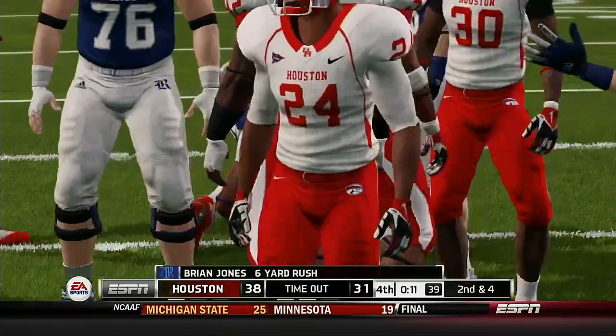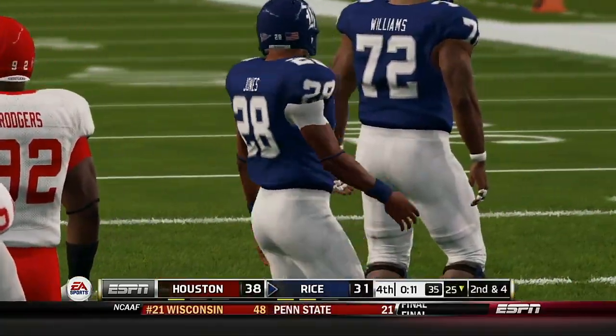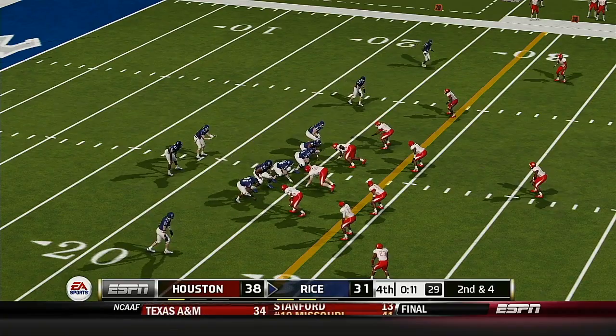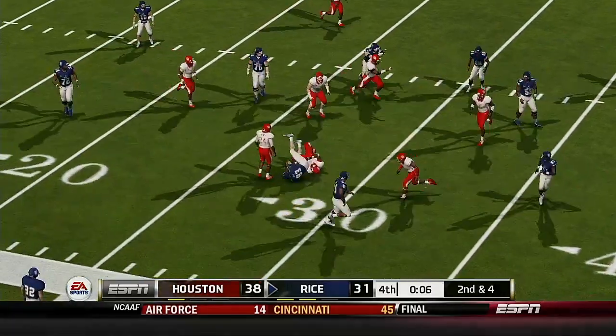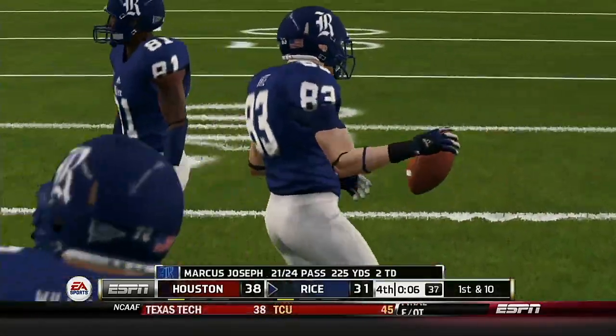Takes it up the middle for a nice run. Jones picks up about 7 yards on the run. Rice is going to take their first time out of the half. They're about 4 yards away here on second down. Brought down at the 30. And that one goes for about 5 yards and first down.